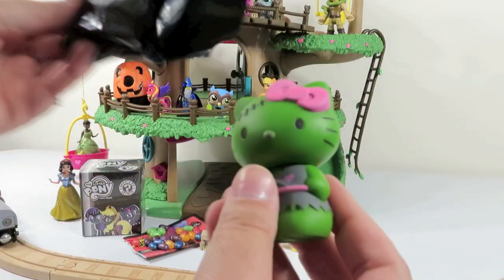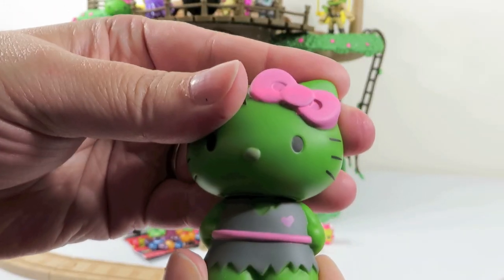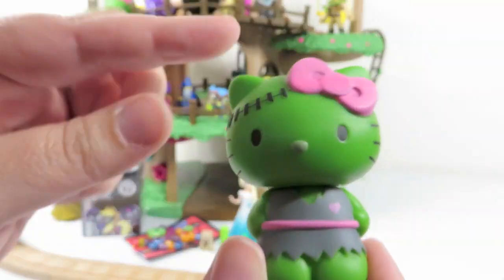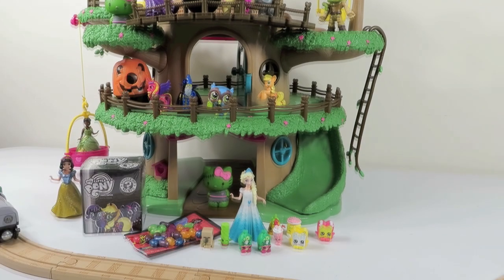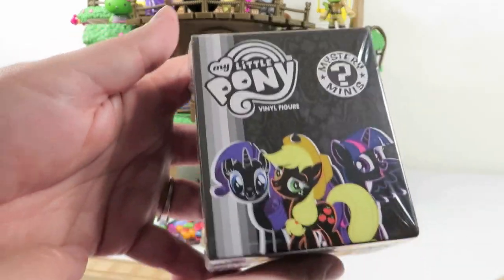We got... Oh, no! The same one! The same one! Uh-oh. And I just said it felt bigger than the other one did. Apparently more air in the package. Maybe. That's funny. So now we have Hello Kitty twins. That is funny. It looks like our last thing is My Little Pony Mystery Mini.